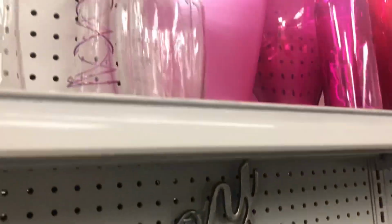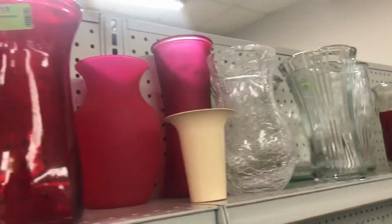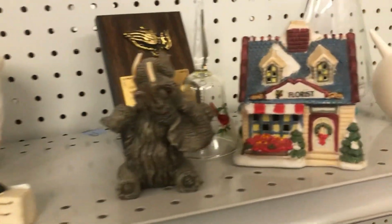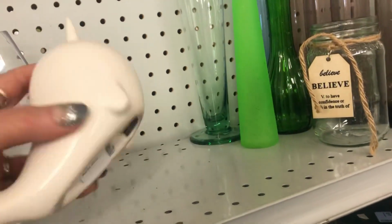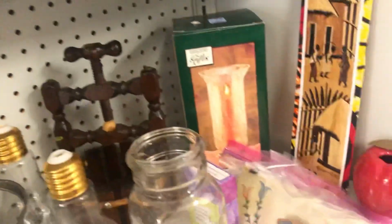Any cool vases? Don't see any. It's been a little harder for my vases, y'all. Because I sell them. They sell. Even newer ones, as long as they're cool. Narwhal, they sell at the booth.